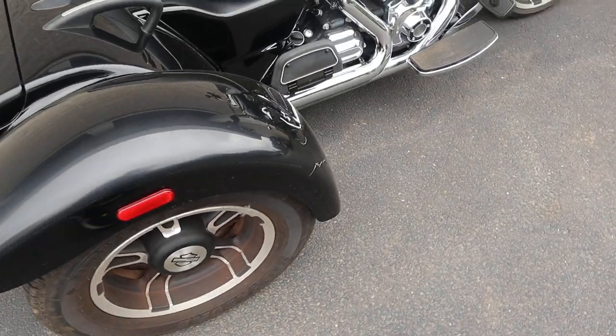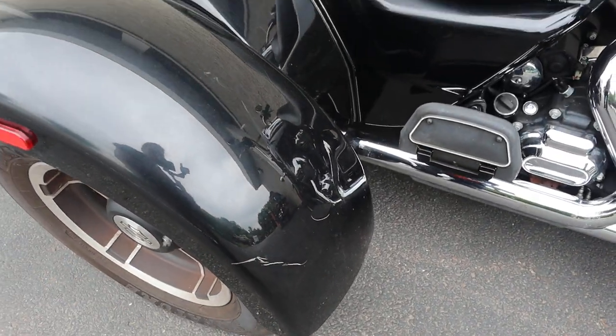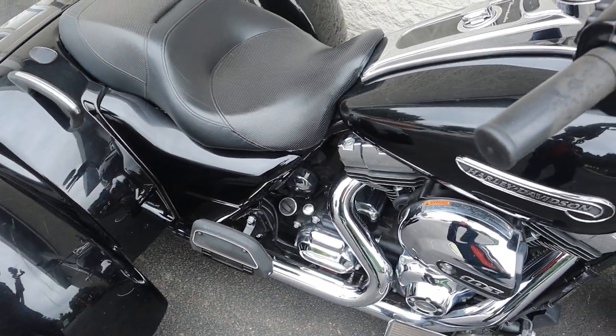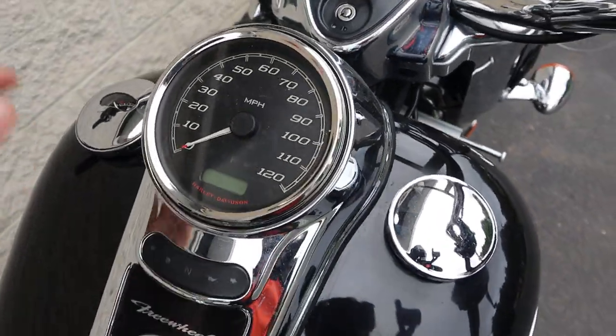Cosmetic issues, big scrape. This is the biggest scrape right here. Seemed like it was done by a tree or something. But we'll patch her up, do some color correction.